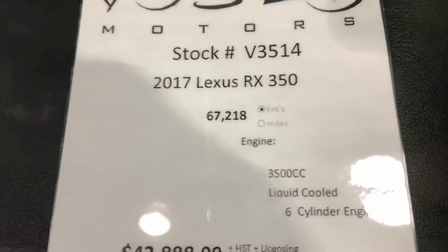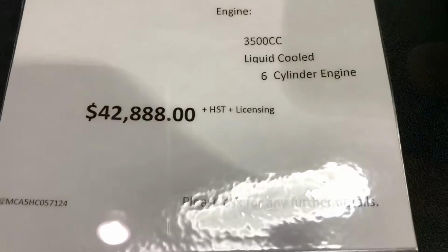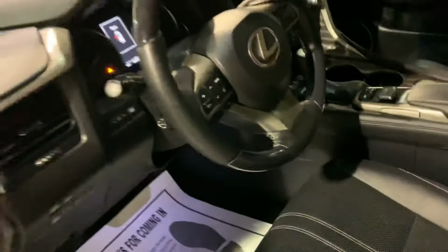This is the premium package, has 67,000 kilometers on it. We're selling it for 42,888 plus HST and licensing. It's a dark gray, kind of bronze gray in color. Inside, it's a black interior. Of course, it has heated and cooling seats, full power options, memory seats, sunroof. It has wooden steering, has a heated steering as well.